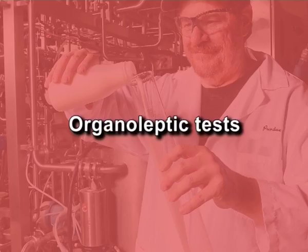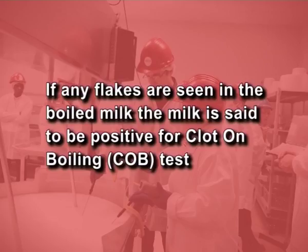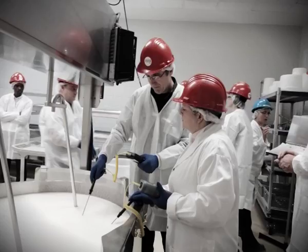Organoleptic tests. The milk which is free from dust and other materials is smelled to judge its freshness. Doubtful milk from the can is taken into a test tube, about 5 ml, and heated over a flame to boil. If any flakes are seen in the boiled milk, the milk is said to be positive for clot on boiling, that is COB test. This indicates that the milk is old and has become sour and unfit for processing. Such milk can be rejected for processing.